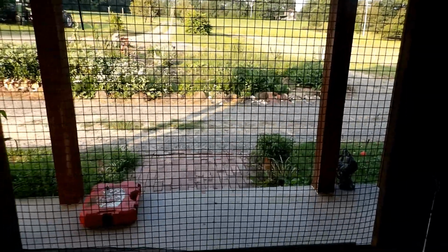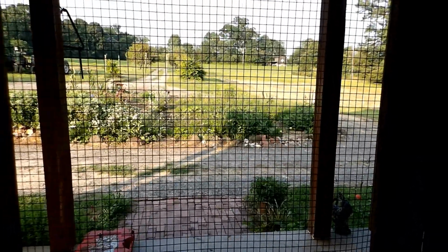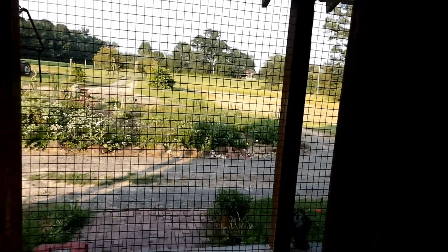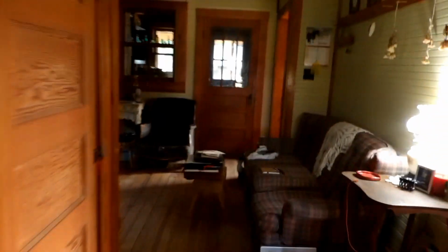It's time, it's time. Opening up the front door. See where my cat tore the screen. So now we're letting the cooler air come through. It's just about the same. And we'll walk through the house here.